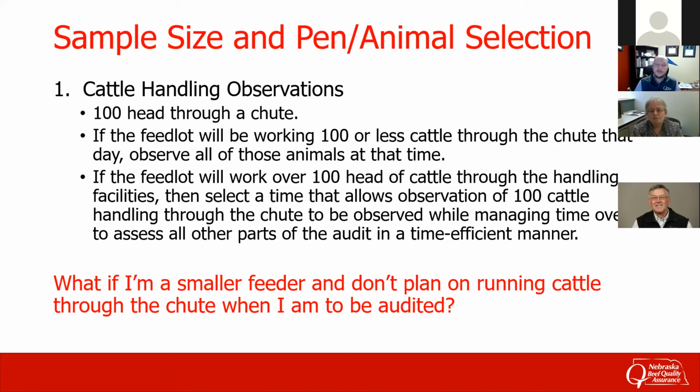Now, if you are subject for an audit and you've already worked your cattle for the year, or, like I said, you're only doing 1 turn of cattle and you've already worked them and you're not going to be working anymore, then you just need to relay that back to the audit client and let them know and they'll probably reschedule your audit, or they'll probably conduct the audit without the animal observations and just make a note that they want to come back the next time you are going to process cattle. So just something to know.